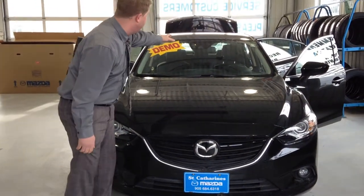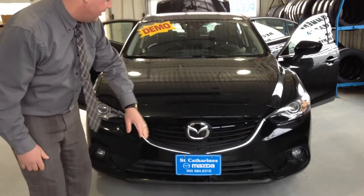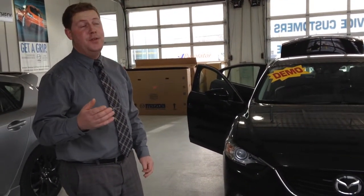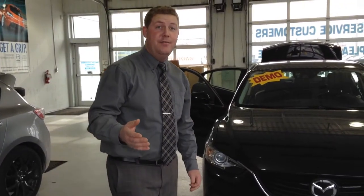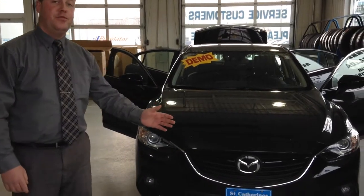Radar cruise control comes up from the top here, and then the Smart City brake support comes through here with a laser signal. That will help you in assisting braking in the event that you've lost your train of thought while you're driving and something else has gotten in the way. This will help you to brake if there's an obstruction imminent.